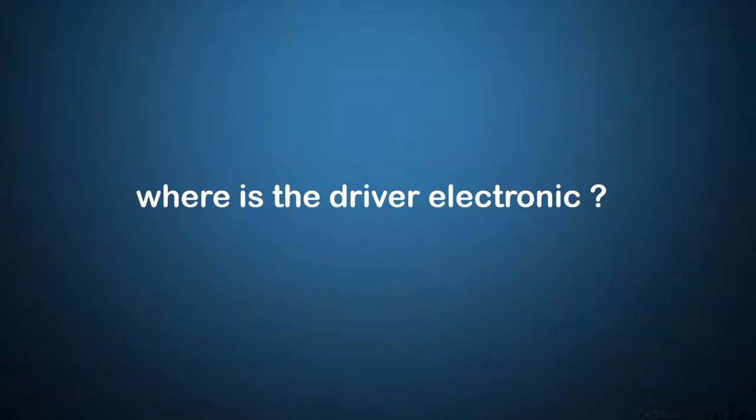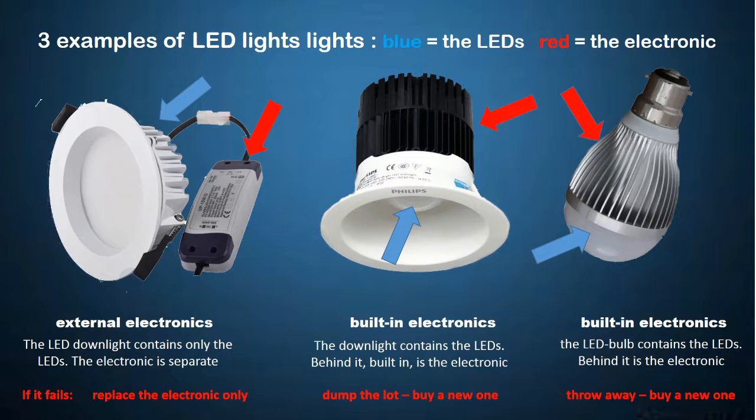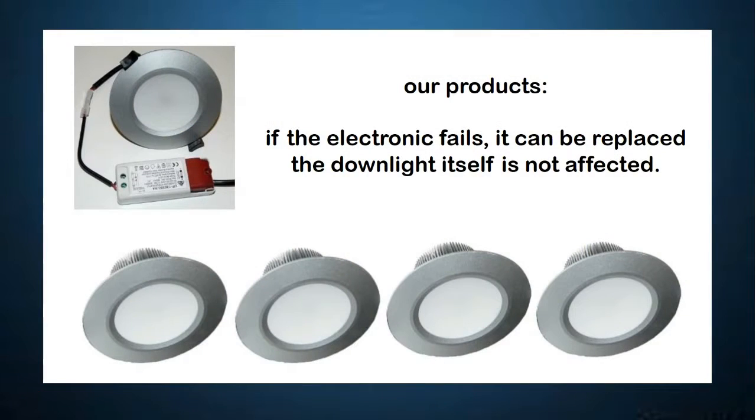Now, where is this driver electronic? Let's look at 3 examples of LED lights. The blue arrows show the LEDs, the red arrow shows the electronic. With the left one, our LED downlight contains only the LEDs. The electronic is separate. With the center one, the downlight contains the LEDs and behind it, built in, is the electronic. And with the LED light bulbs, it's the same.